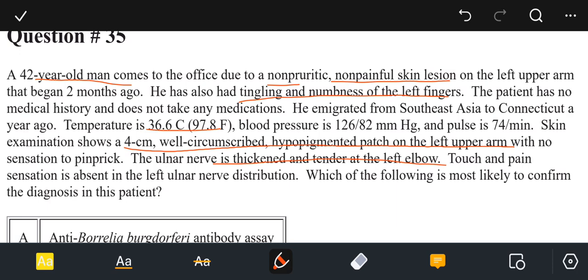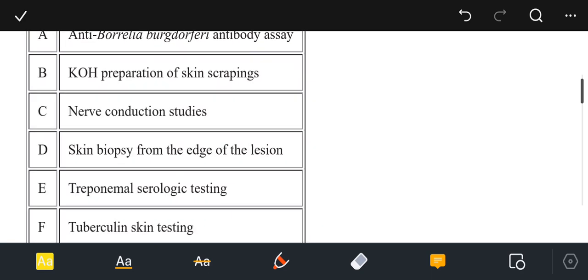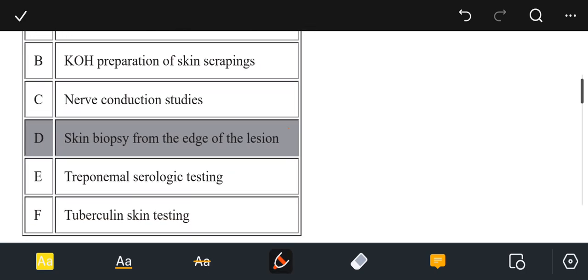Which of the following is most likely to confirm the diagnosis in this patient? The answer among the following options is option D, that is skin biopsy from the edge of the lesion.